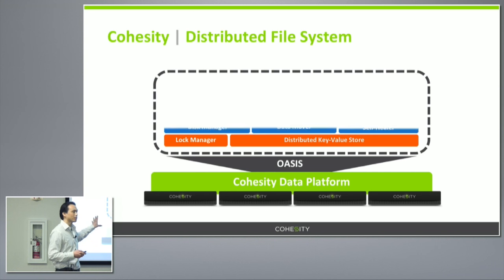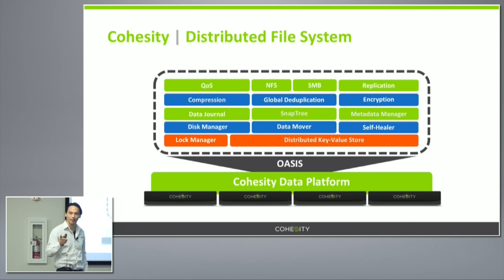Okay, now this is the meat of the talk. And QoS is something that you mentioned. So this is Oasis, which is our distributed file system. Building a distributed file system is really tough. Building an infinitely scalable one is even tougher. And so we have to be very careful to make sure that for each operation, there are no single point performance bottlenecks. This means that as you add more nodes, you linearly scale your performance.